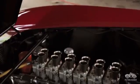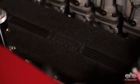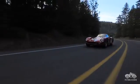They were able to produce 300 horsepower on these cars. They had 6 Weber carburetors. They were nearly bulletproof engines. They could run 24-hour races, and then you could drive it another 1,000 miles to get home if you wanted.